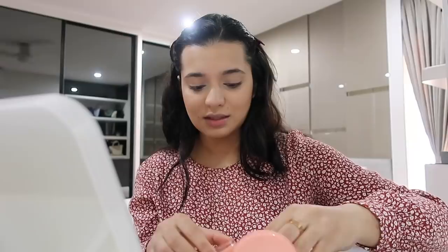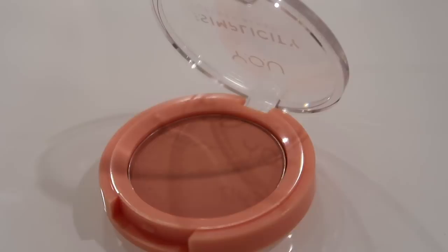Next is blush. I'm using the shade Dusty Rose, number 3. The fluffy brush, just on the cheeks. A nice color. Let's do a bit of lip tint, okay? Oh, I forgot about the picture. I forgot about the look I'm trying to recreate. The tint is incredibly pigmented.